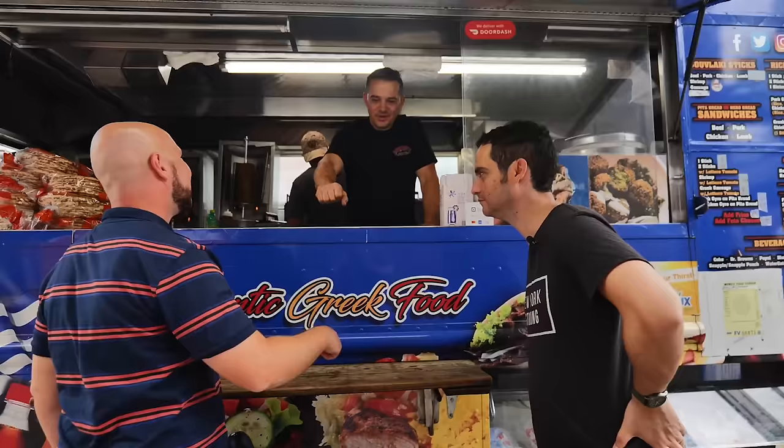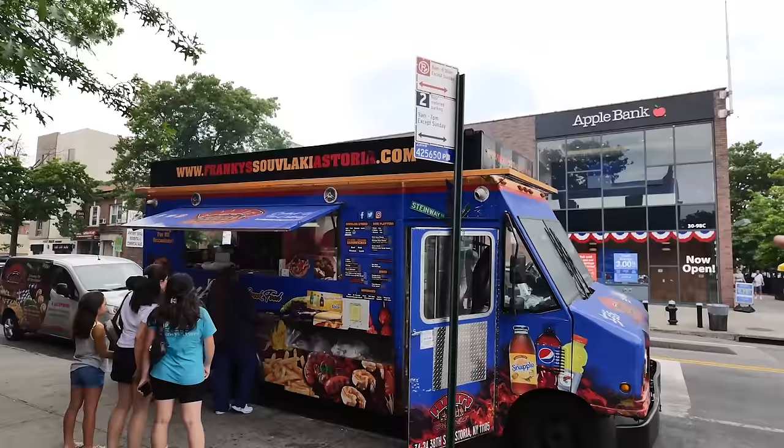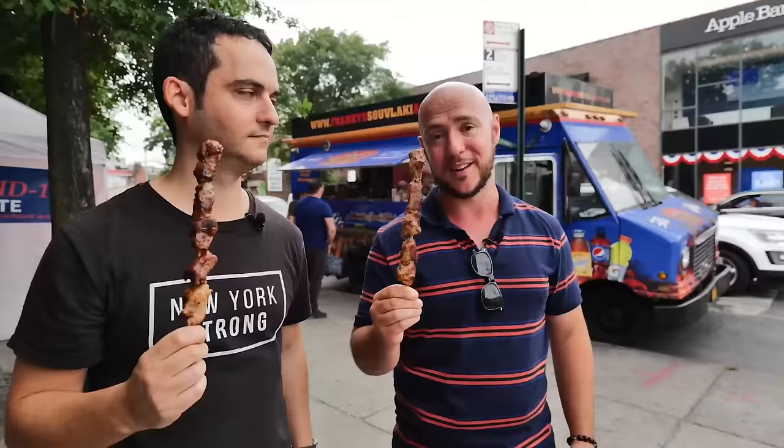The reason why we picked Frankie's, not only because they're the best rated, I've actually been coming here since I was a little kid, Steinway, 31st Avenue. They've been here for years. It used to be just a little cart, now they're a bigger truck. They've been here since the 70s. And another reason, they also have lamb souvlaki. Hard to get lamb souvlaki in New York, and even in Greece, it's hard to find. All right, let's do this. Yeah. Pumped.